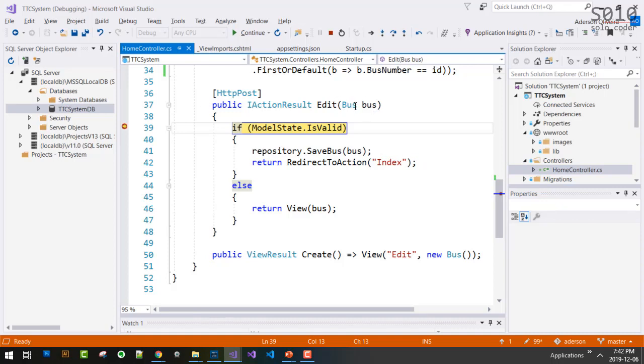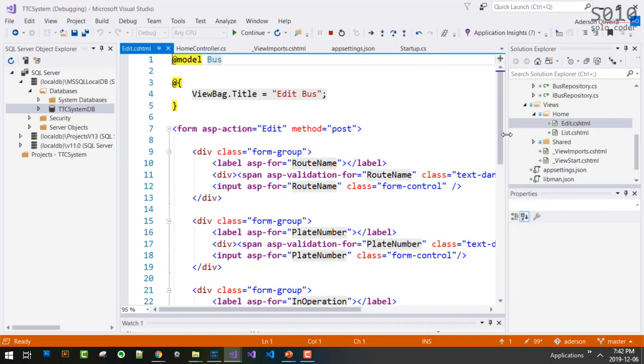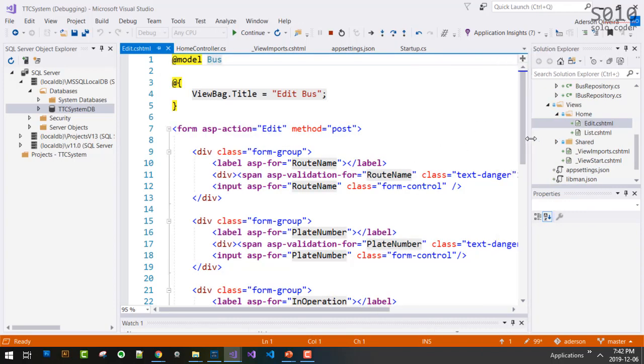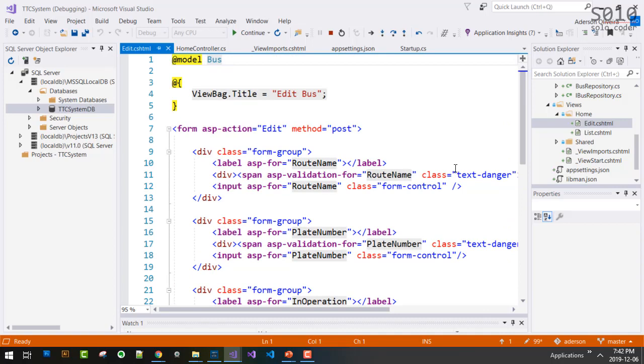So who's building this bus object? It's being collected from whom? From where? From the form, from the view. Okay? So we have to have a look at our view. Home, edit. And okay, so bus number is 0. So let's have a look here. We have route number, plate number, in operation. So where is the bus number? Where's the ID? It's not here. So we're missing that. So let's stop this.